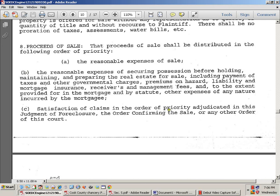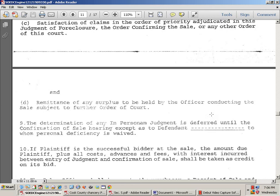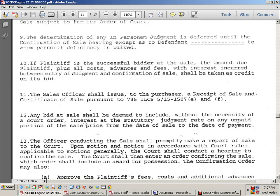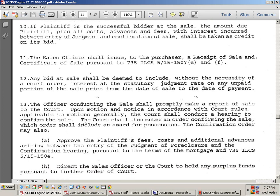Satisfaction of claims in the order of priority adjudicated in this judgment of foreclosure, the order confirming the sale, any other order of this court, and remittance of any surplus to be held by the officers conducting the sale, subject to further order of the court. The determination of any in personam judgment is deferred until the confirmation of sale hearing, except as to the defendant, they didn't put anybody in there, whom personal deficiency is waived. So again, I don't know what all these little things are, but these are all the things they have to do. Right? So this is like boilerplate stuff.